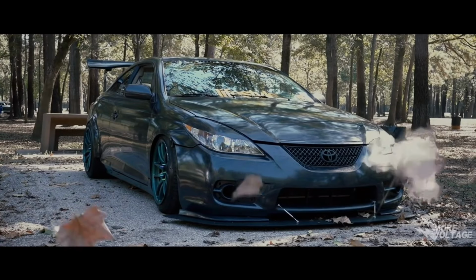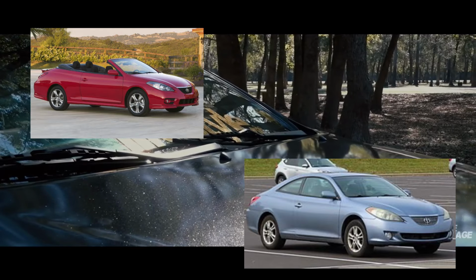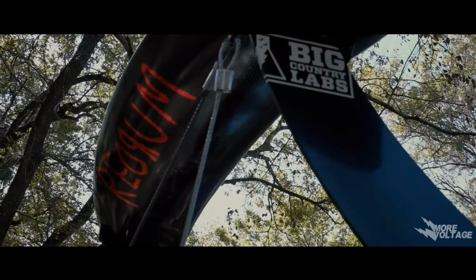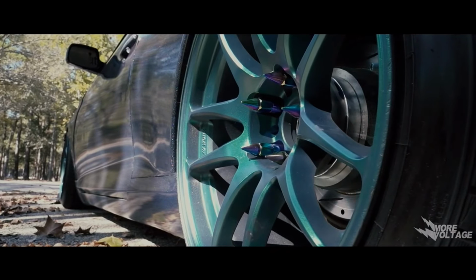I was surprised. As for the body styles, it is available obviously as a coupe or a convertible, no sedan. So if you want a sedan, get the Camry. Drivetrains, it is front-wheel drive only. The transmissions, there is a manual and automatic transmission option for you. Get the manual. Price is $3,000 to $7,000.